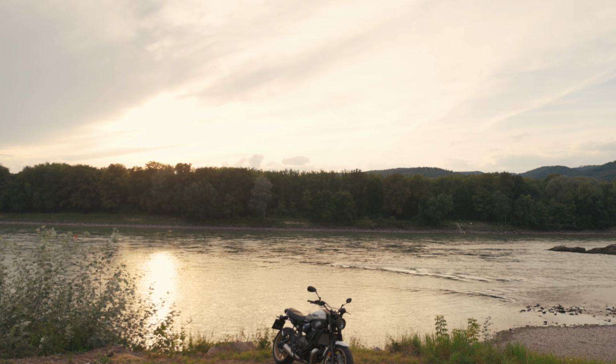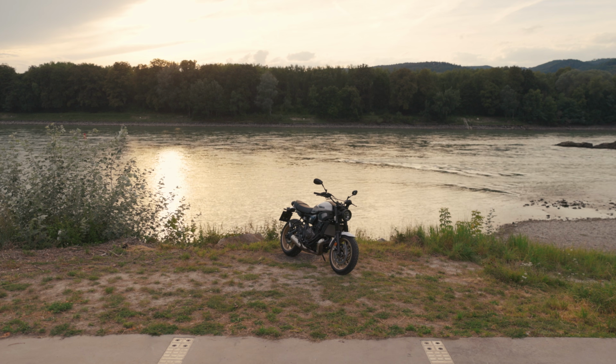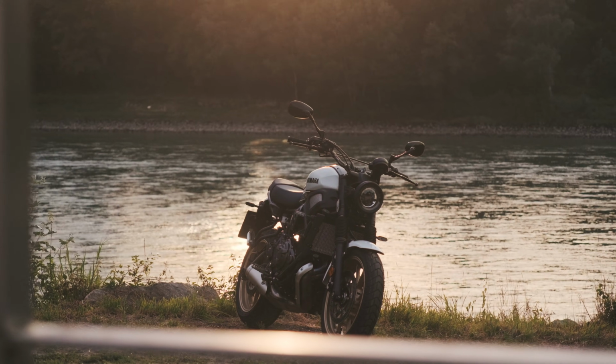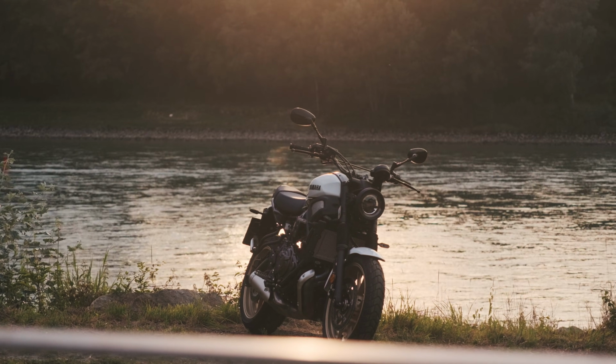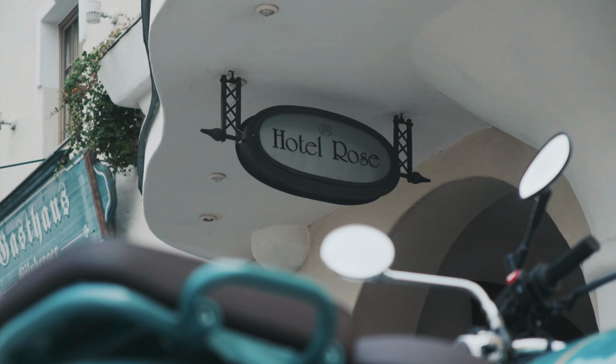At some point, the day in the saddle of the XSR700 draws to a close and we approach our destination in the Wachau. The pilgrimage site of Maria Tafel, enthroned on a hill, overlooks the blue ribbon of the Danube and our day's tour as well. Despite all the riding fun with the XSR, a proper feel-good tour also needs a fitting supporting program away from the saddle. Good thing Maria Tafel is also home to the Movo Motorcycle Hotel Rose.